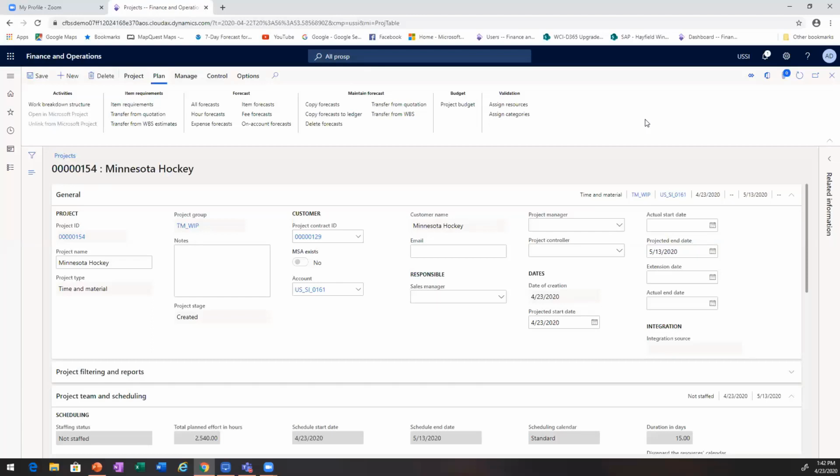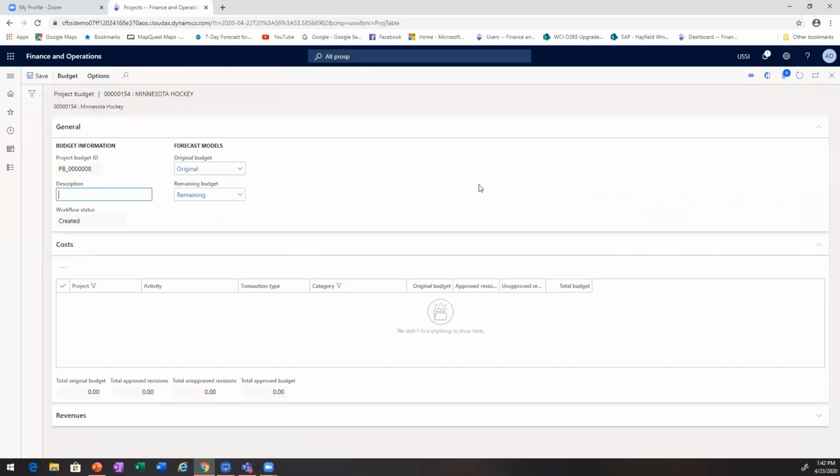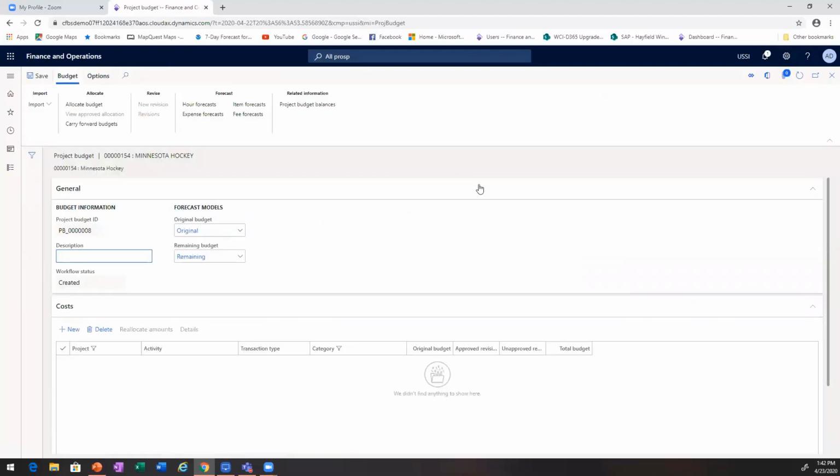Now, I have this system set up to enable the project button. This is a toggle usually on the parameter, and then you can toggle it on the project. I have it set up just to automatically enable it. So I'm going to go into the project budget and just show you what's different about it. It's just a different way to look at it.